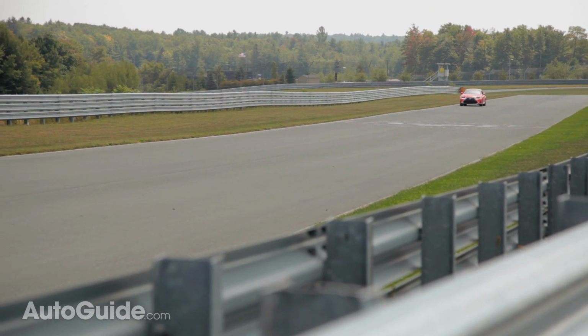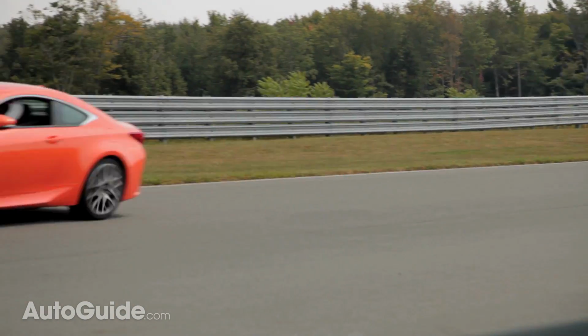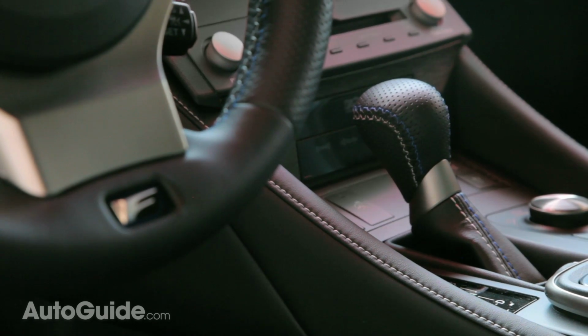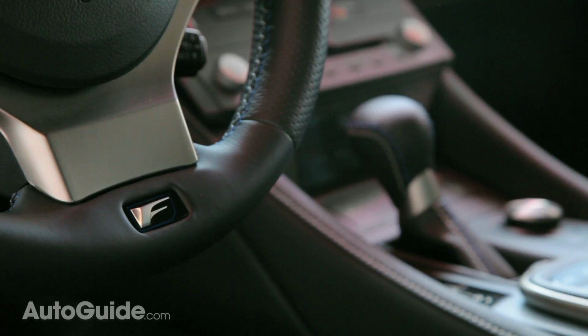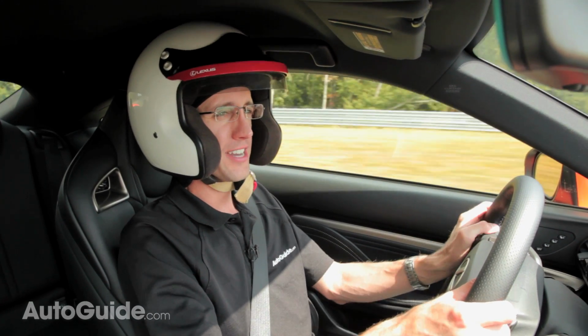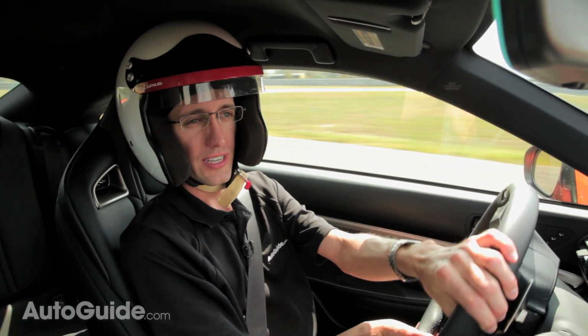Now, every RCF comes standard with an 8-speed automatic transmission. Unfortunately, there is no manual gearbox available, but what are you going to do about that? Can't complain, really. This gearbox works pretty well. However, I've noticed that it's a little bit slow to respond. Almost like a half-second delay when you demand a gear shift with the paddle shifter here. There's an uncomfortably long pause before it does anything.